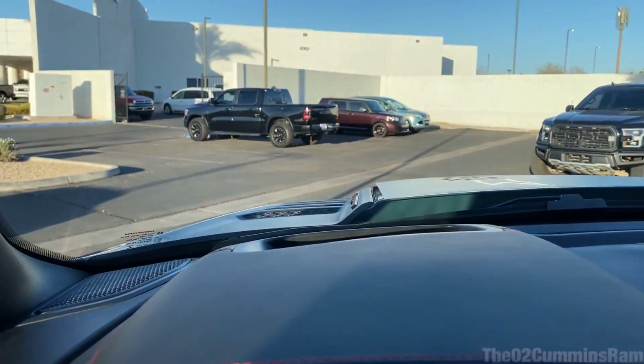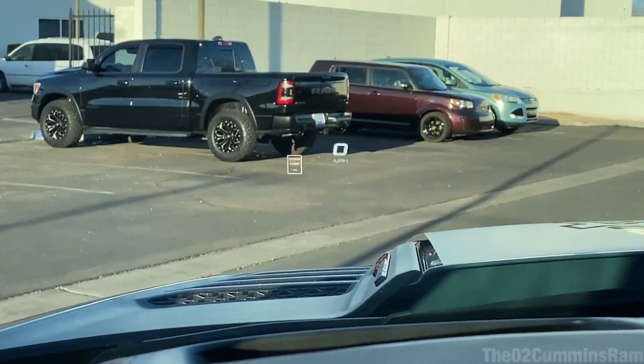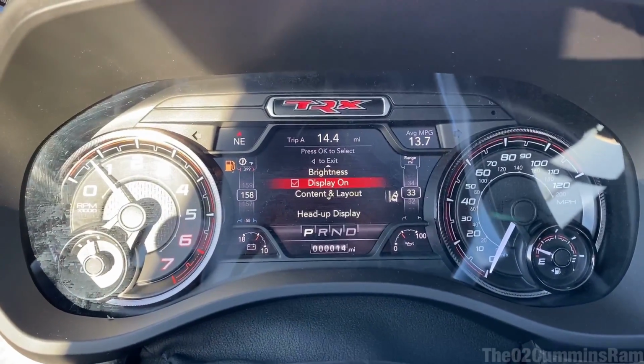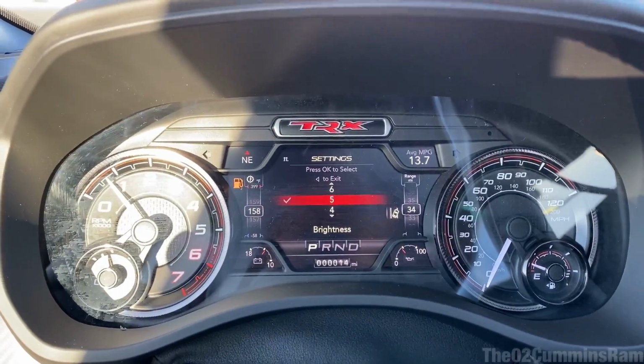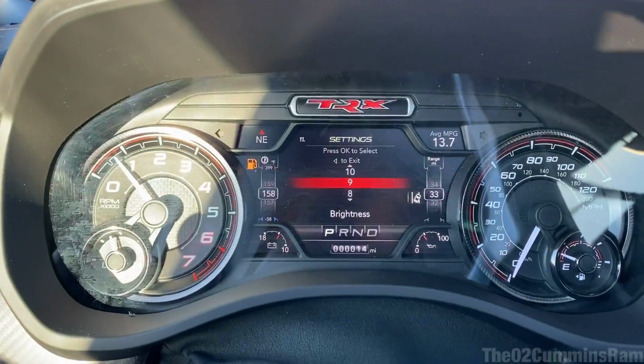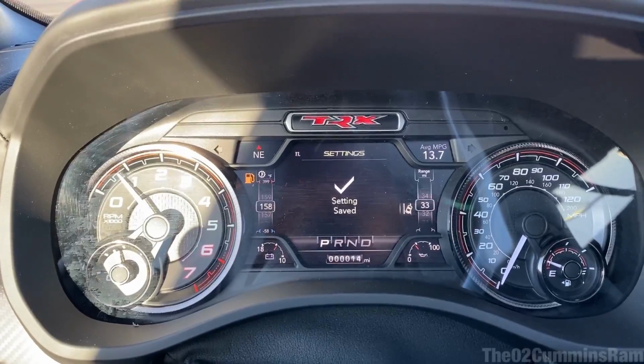And as you guys can see, there's the heads-up display right there. It's kind of flashing on camera, but you know, doesn't do it in real life. So we're gonna turn the brightness up because this thing is super dim. So we're gonna go all the way up. We'll do like level 9 there on that.